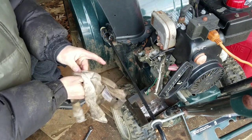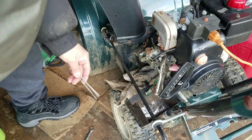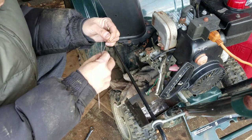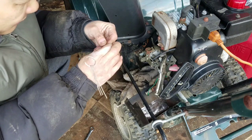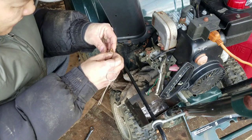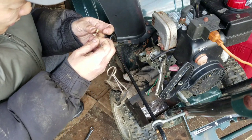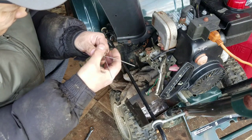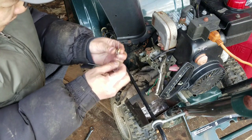Well, I'm going to get some carb cleaner and blow out some of these holes. Got some torch tip cleaners. It's a little tiny one right there. That one is imperative that you get clean. See, it's funny because on some other Tecumsehs, this fits. And on other ones, it doesn't. I'm gonna have to get one of those bread bag twisty ties. Shear it off. Use that for the little one. This one works.